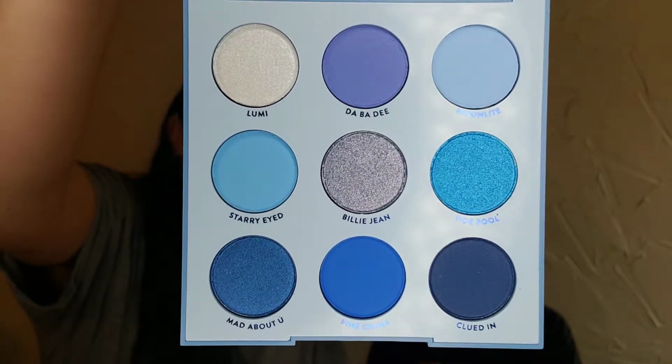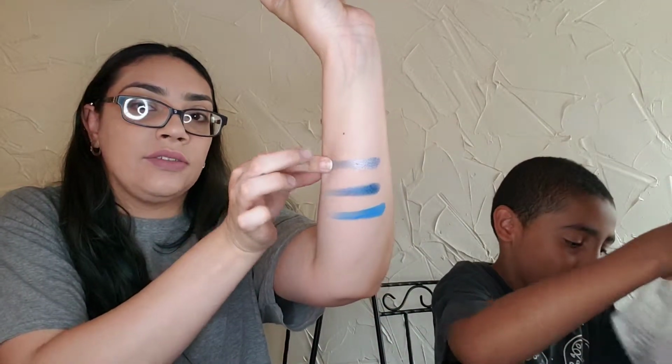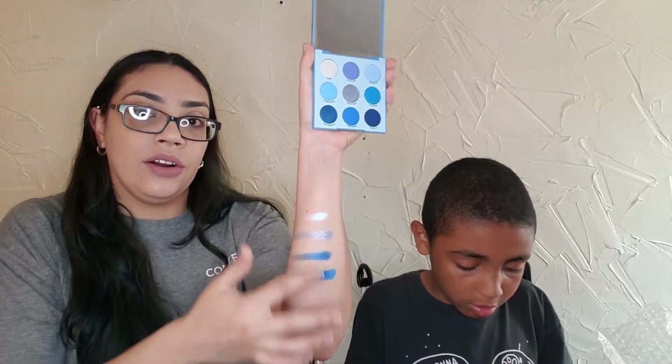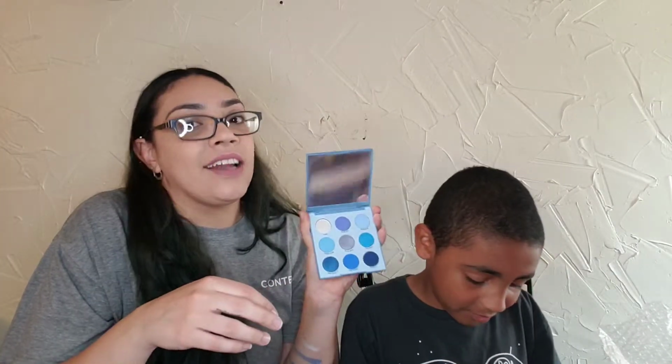Fine China. So pretty. I am going to put a couple of these on my arm for you guys. We'll do Fine China as a matte. Whoa, baby. Mad About You kind of looks like a satin. That's so nice. We'll do Billie Jean in the middle, a silverish bluish. And then how about this Lumi white with blue glitters. So nice. I just showed four. There are 9 in the palette. So pretty, so pigmented. I cannot wait to play with this.